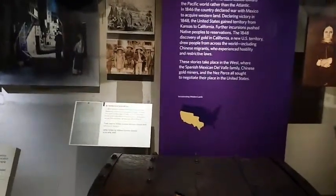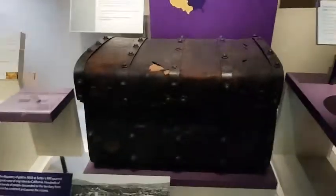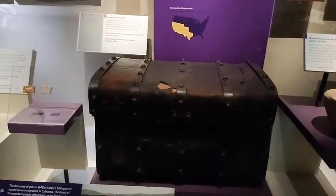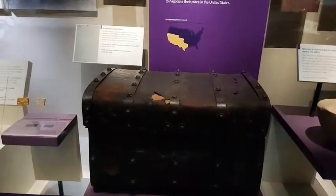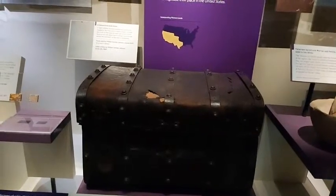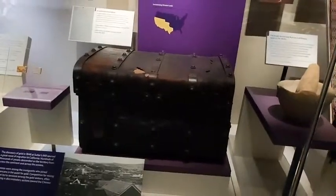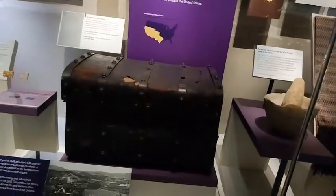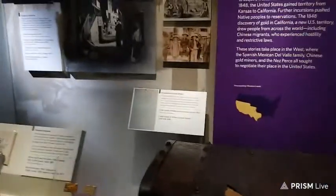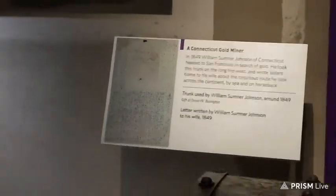Oh, here you go. A Connecticut gold miner, 1849. William Sumner Johnson of Connecticut headed to San Francisco in search of gold. He took this trunk. Oh my gosh, this is his trunk. On the long trip west, he wrote letters home to his wife about the circuitous route he took across the continent by sea and on horseback. That's crazy. That trunk's from 1849, around there. Letter written by William Sumner Johnson to his wife, 1849. Oh my gosh. That's what's next to it. That's wild. Oh my goodness.